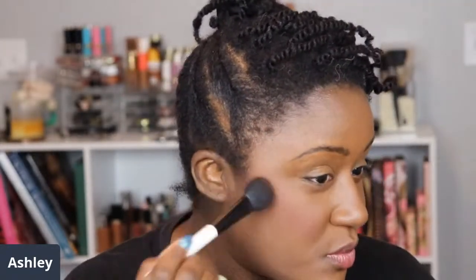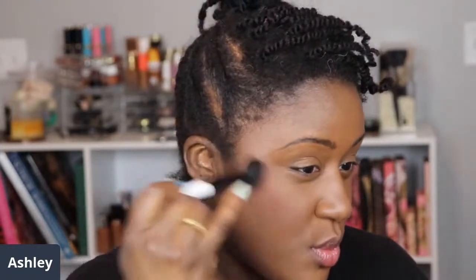This is the Natasha Denona contour powder. Ravish. That's the one I wanted. You said it does not look that good on you, Ashley. Okay. You have the same shade. Ravish is the one I was wanting. I was hoping that it was there, and maybe it was there. Maybe I just didn't see it when I was looking at the video. But I've been curious about Ravish. I think I heard somebody mentioning it, maybe Mo in her Tom Ford Tuesday video or something.